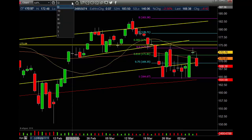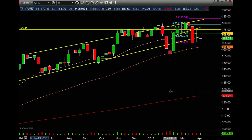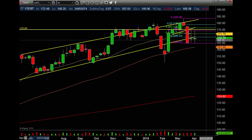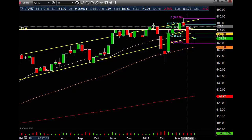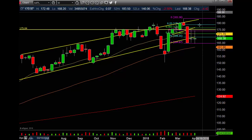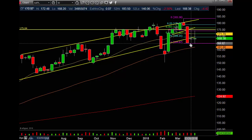Weekly chart, same thing: down, sideways, inside bar, consolidating, couple little dojis here. Doesn't really mean much, but big areas here, guys. We got to get above the 178.06 for the bulls. This thing cracks the 164.62, breaks the 50 MA, then we're going down here.